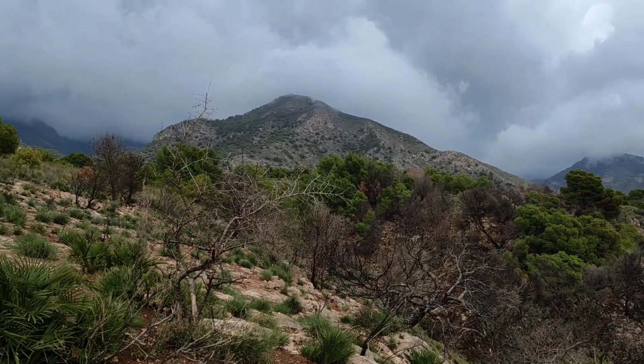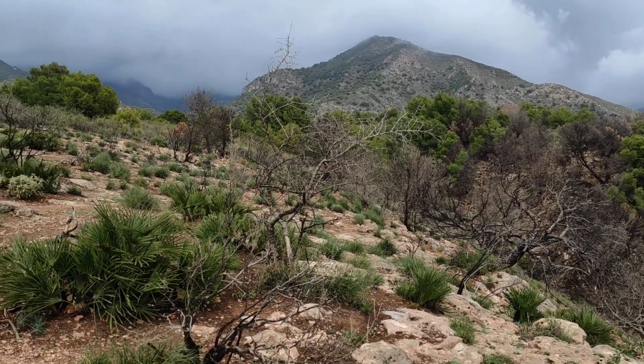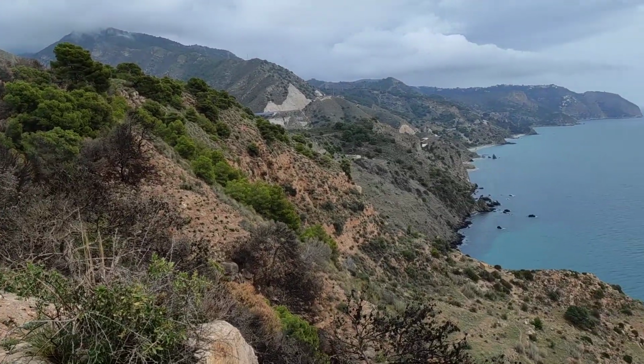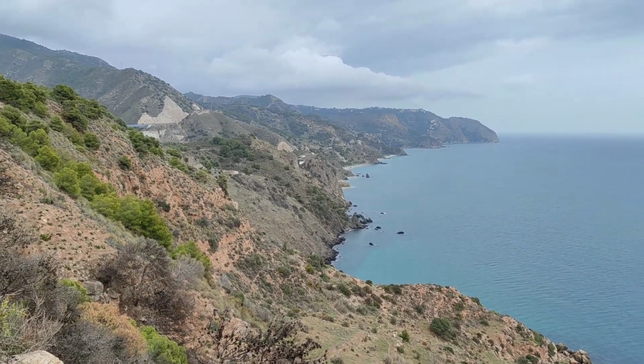I think 15 years ago I saw plantations about 60-70 kilometers inland behind this coast. Now with climate change and development of subtropical agriculture, I guess they have advanced even more. Yeah, Spain is actively developing its tropical agriculture.